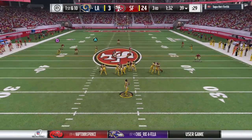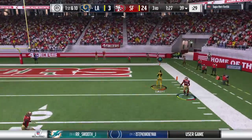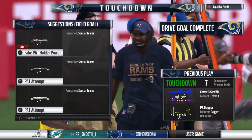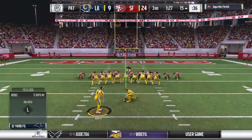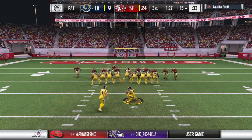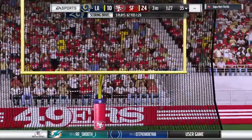On 1st down, he'll drop to throw. He's going to air one out. And this is caught. Touchdown, L.A. Todd Gurley, 60 yards. And the Rams are able to cut into this lead. And this is up and good. That'll make it a score now of 24-10.